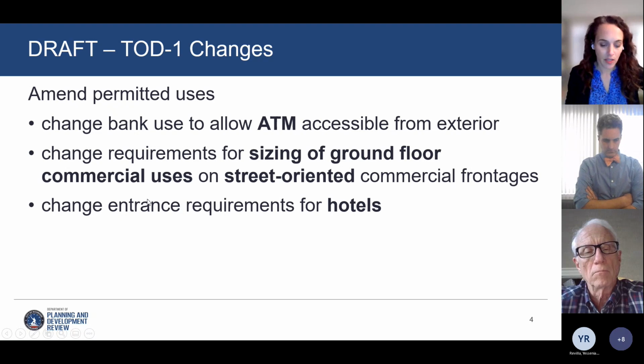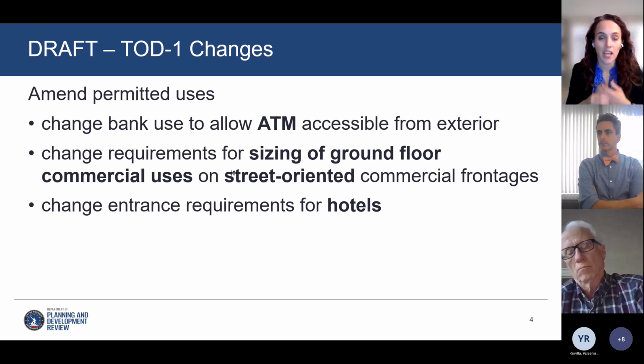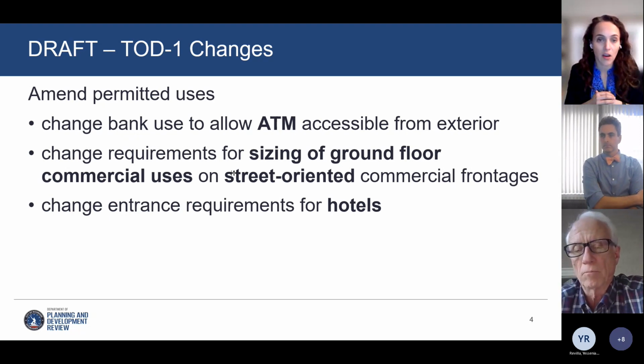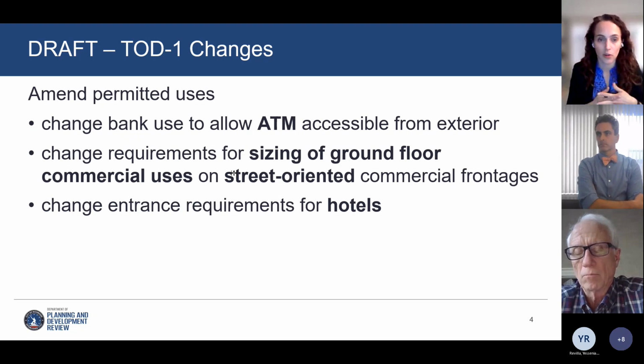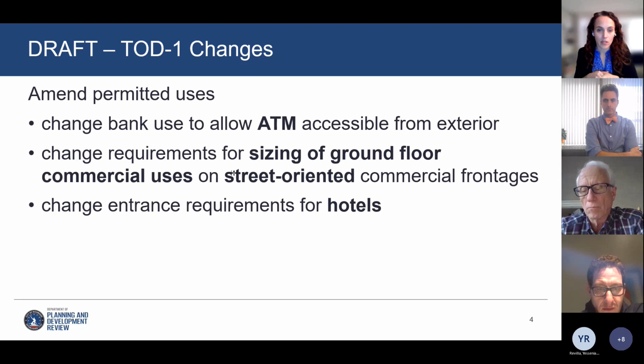We also want to change the requirements for the sizing of ground floor commercial uses on street oriented commercial frontages. This relates to when a dwelling use is the ground floor use, and your property is located on a street oriented commercial street, so that's an official designation in the zoning ordinance. Right now it says a minimum of 1/3 or 1,000 square feet, whichever is greater, needs to be devoted to street oriented commercial.